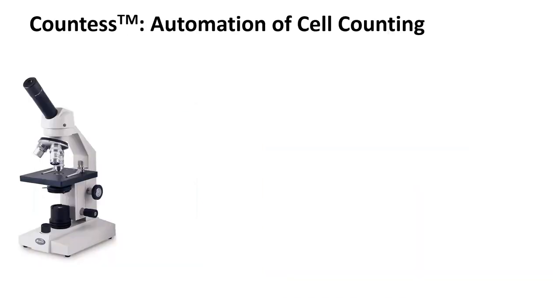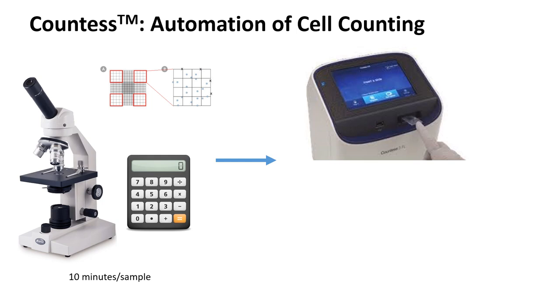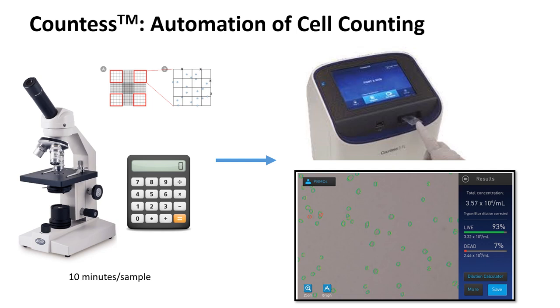Another procedure that I found that significantly reduced the hands-on time was using this microscope. In the past, we used to count the cells using a microscope and the hemocytometer, then a calculator to calculate the concentration. This process takes almost 10 minutes per sample. To be more efficient, this is now replaced by the Countess cell counter, where you can get a result in under a minute. From the screen, you can visualize the live and the dead cells. In addition, it can give you the final concentration of the white blood cells.